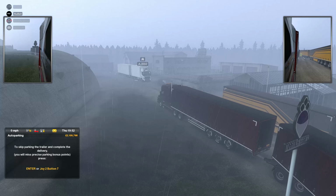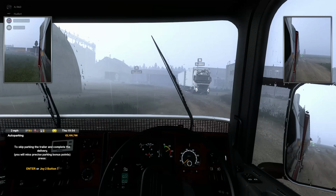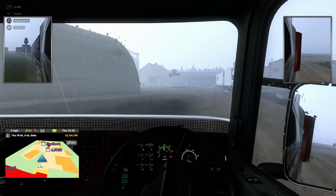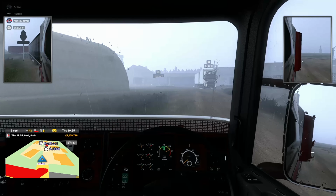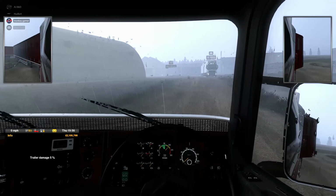Let's let Pugs go so we have more space to turn around in, because we're going to have to hit it. There we are. We should be able to get off this post now. There we are. We're off the post. Oh, this is new.